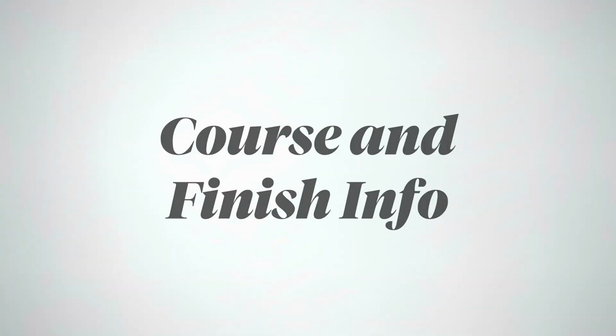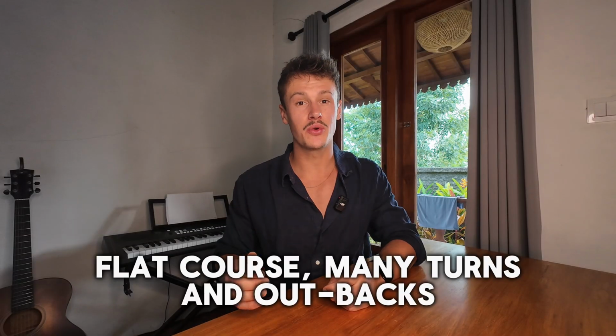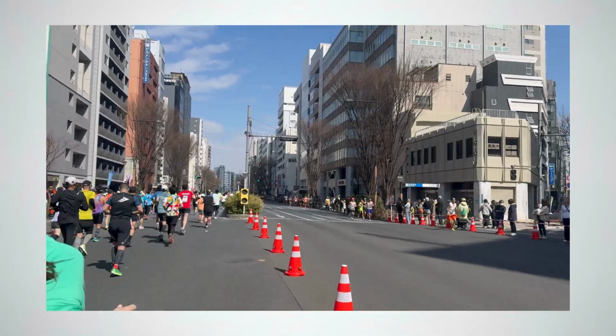The course is mostly flat, with a few small hills, mostly on bridges. But there are a lot of turns and out and back parts. And actually I really liked it, because if you're running this way, then you will see the faster runners coming back the other way. And this can be really motivating or depressing when you realize how far you are behind them.